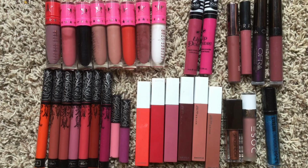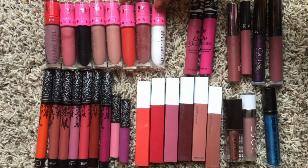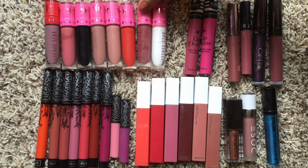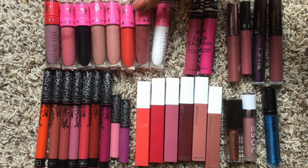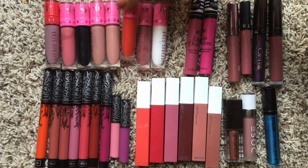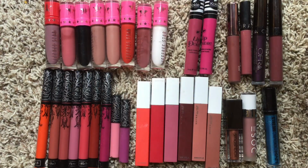So my first venture into liquid lipsticks were the Jeffree Star liquid lipsticks, and I hadn't really heard of this type. Well, I had heard of this type of lipstick before, but these were just so hyped up, and I bought this shade, Anna Nicole. It's like the reddish orange, or orangish red, and I just thought it was a great formula. I loved how it lasted, and if I'm wearing a liquid lip, I'm almost always wearing a red liquid lip or a deep color. That's the scenario when I'm gonna reach for a liquid lipstick.